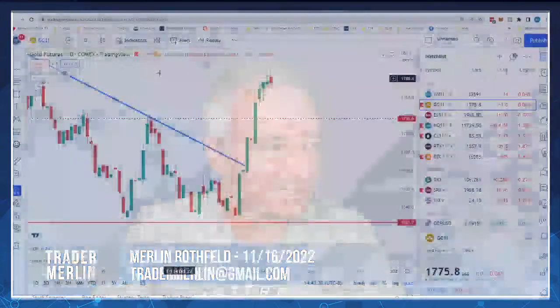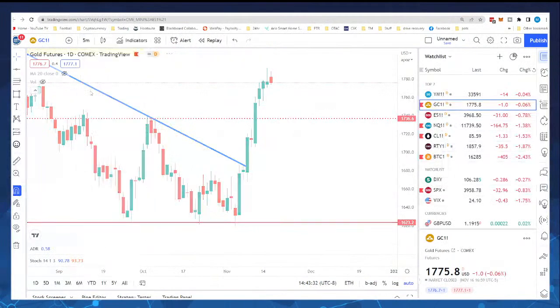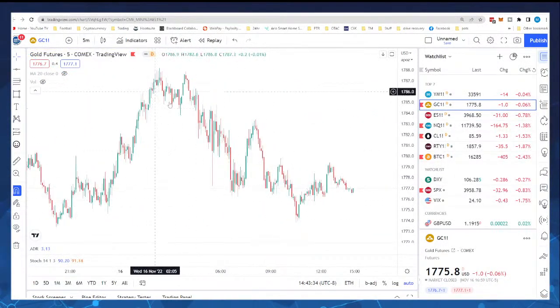Does gold look good going into the close? Well, let's take a shorter time frame. Let's go to 5 minutes. It still, in my mind, showed weakness most of the day, even though it's only slightly down. To me, it's still looking weak. I'm thinking we're going to have more of a pullback.